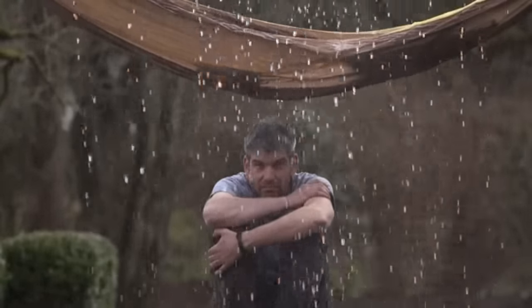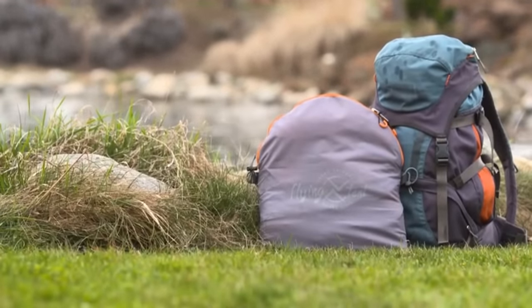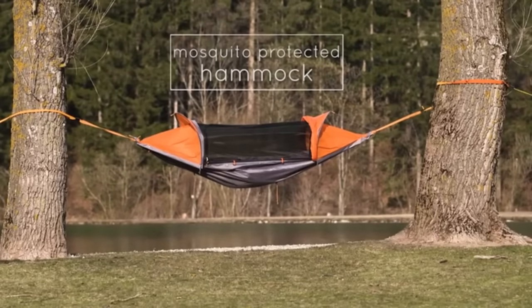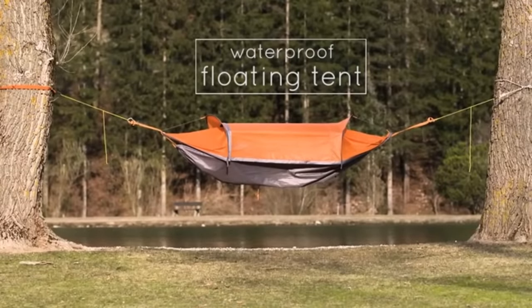In order to change that, we have created the flying tent. It's a complete redesign of what a hammock can be. You can use it with a mosquito net. If it starts raining, zip up the rain cover and you will find yourself relaxing in a waterproof floating tent.